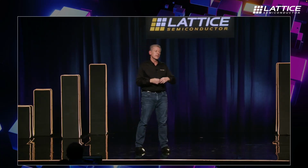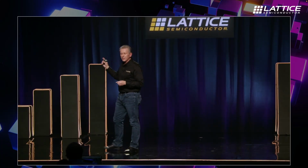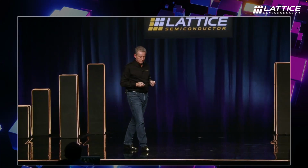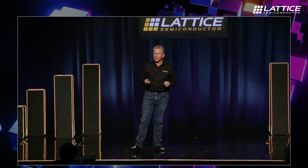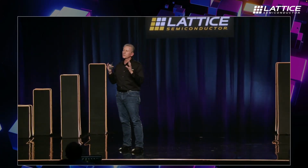And Avant will leverage all the solution stacks. In fact, that demo that I showed with the AI engine running on Avant, that AI engine was built with Lattice's sensAI. So we're very excited not only about all the hardware solutions, but the software innovations that we're delivering to our customers today with Avant.